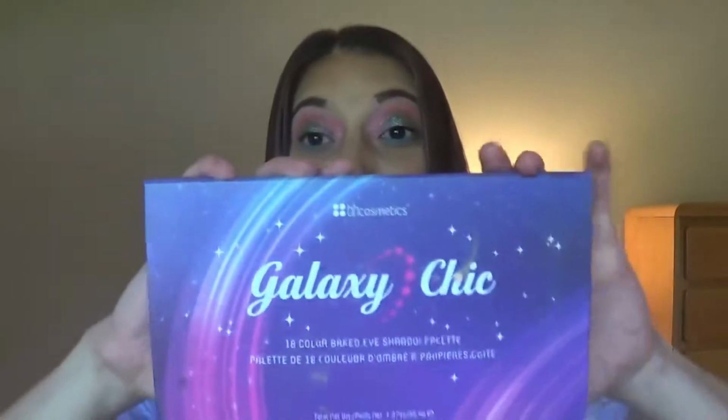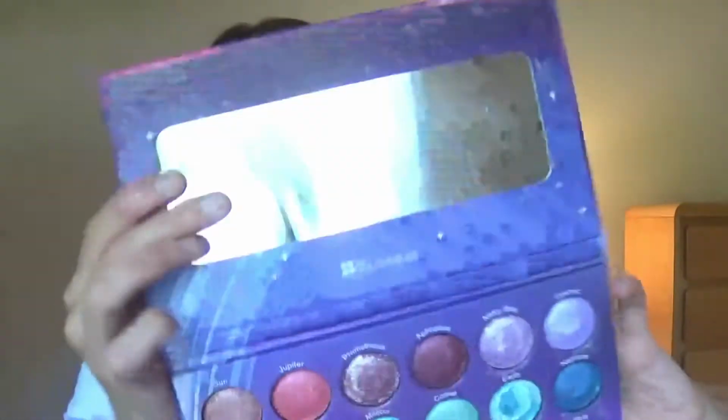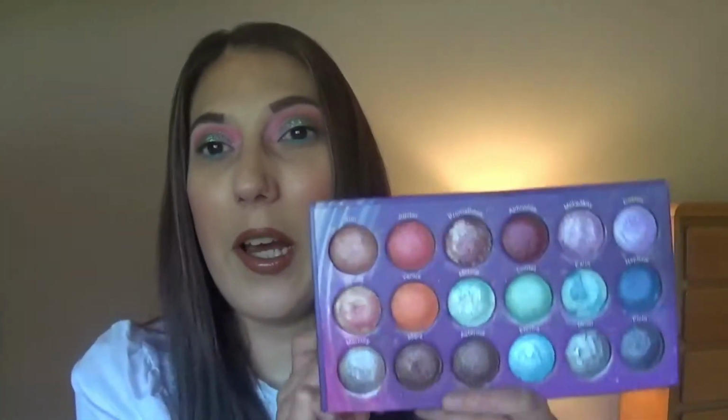So that's number 6. Number 5, I want to say is, I have my list here just so I can remember what I want to say. Number 5 is the Galaxy Chic. Now I do really like this palette. Let me open it up for you. It does have a mirror. Oops, I just got some. That was the weirdest way of opening that palette.